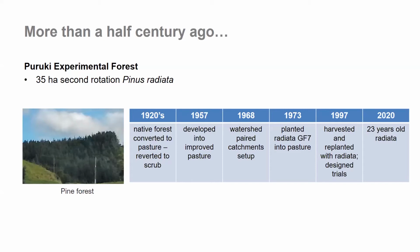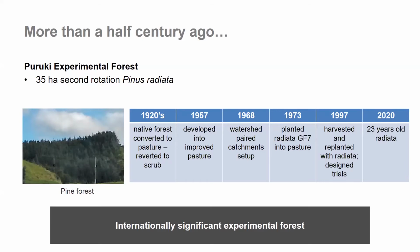The land is currently owned by Landcorp, Pāmu, and Scion has a lease agreement to continue operating at Puraki as a research forest into the next rotation. Puraki Experimental Forest was established in response to a call by international organisations to establish long-term trials to monitor the impacts of change. Over half a century later, the need to monitor change and adapt to its challenges has never been greater.